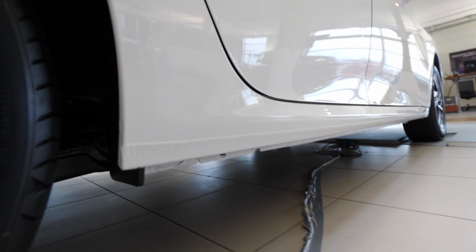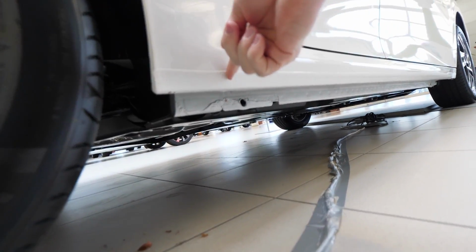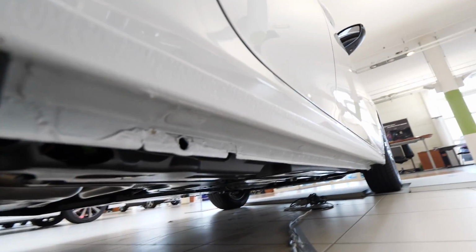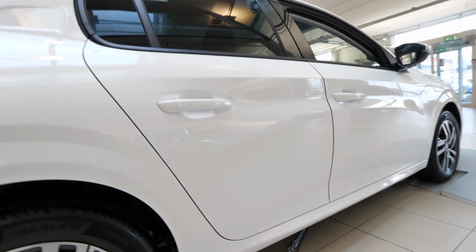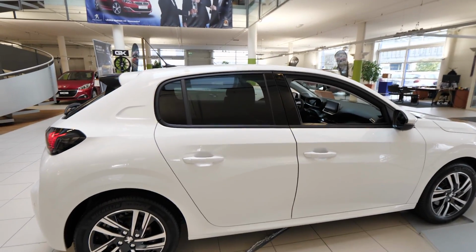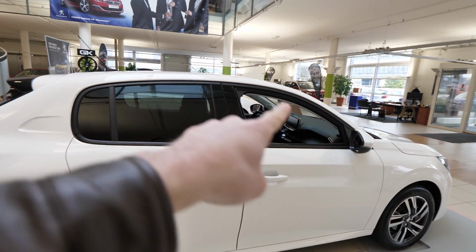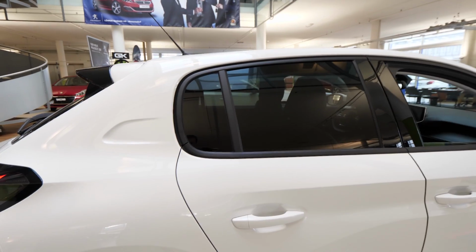And then let me go forward here, guys, and let me show you the down part here, where usually you have to protect this part because you will take a lot of chips and stones in time, and it will get rust with time. So you have to take care of that down part of the car right there.